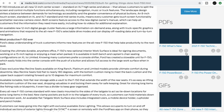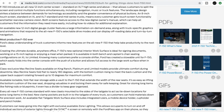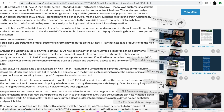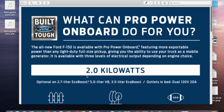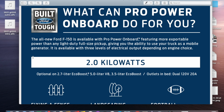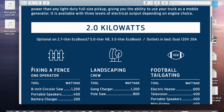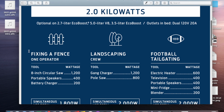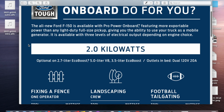Next up, let's check out a couple more things. Here is the Pro Power. Let's look at this PDF here. So, what can Pro Power Onboard do for you? Optional, here's 2 kilowatts. It's optional on the 2.7-liter EcoBoost, 5-liter V8, and 3.5-liter EcoBoost, with outlets in the bed.